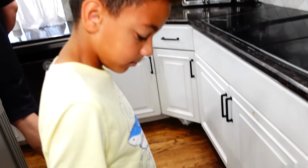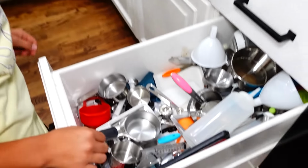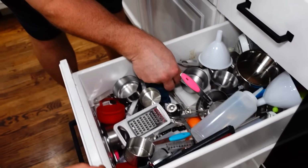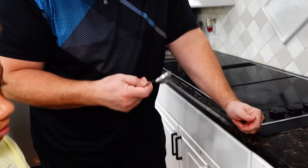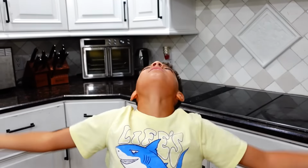You need anything else around here? A tablespoon. You guys, believe it, I'm not good at doing stuff like this. I do not know tablespoons, like this teaspoons. This is probably a tablespoon right here. This is a teaspoon. We'll take that one too, just in case. So, we got some measuring cups.